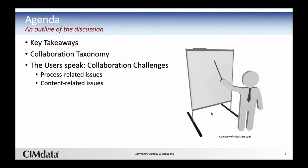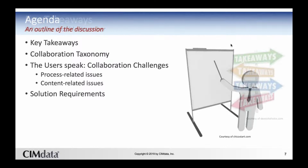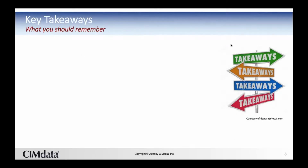Then we will turn to the challenges with collaboration that users in numerous industries from around the world have voiced to us over these past few years. I will break them down into process-related challenges or content-related challenges. Once we've explored and understood the problems, we can turn to guidelines for better solutions and the promise of more recent technologies to aid in those improvements. Well, let me begin with the 4 takeaways I'd like you to remember. And as I go through them, think about your own experiences with collaboration and how they might relate.